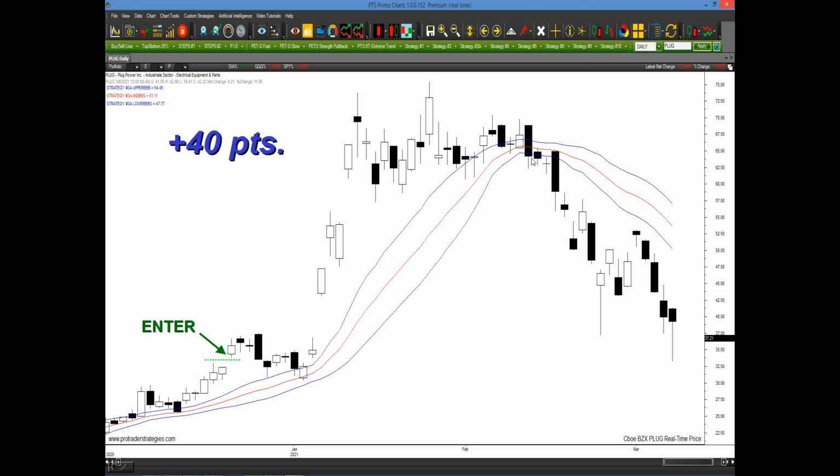Now when the trend changed, we look for 5 closes below. They're right here. Here's bar number 5. This was coming into this month. You could have sold here. And if you had entered on that gap down, you still could have potentially captured 22 points coming into just a week or so ago.